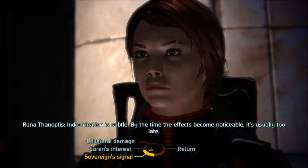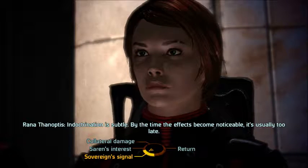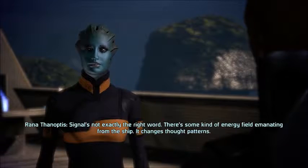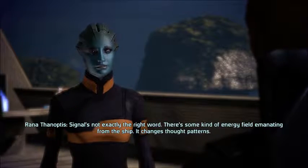Interesting. So it's got subtle effects, and the more you use it, the less effective the target becomes. Tell me more about this signal. Signal's not exactly the right word. There is some kind of energy field emanating from the ship. It changes thought patterns.